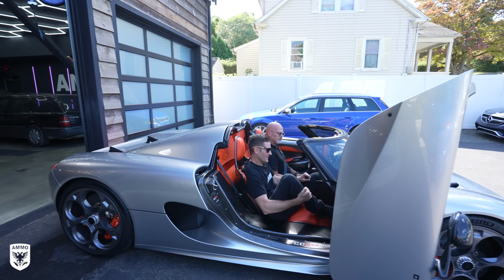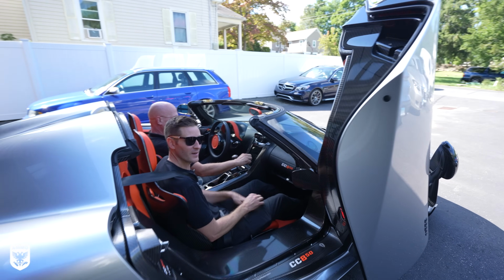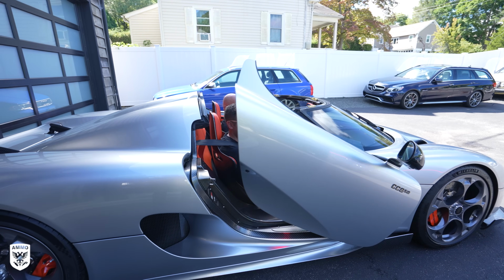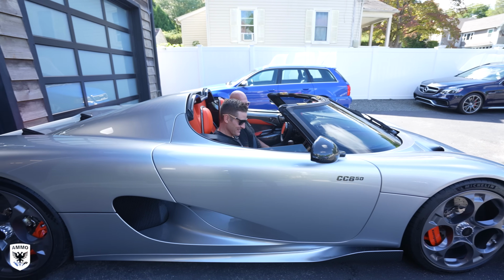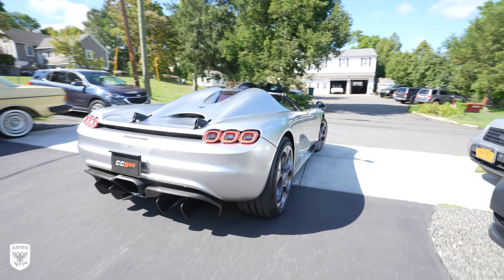Before hopping in and taking it for one of its first rides on US public roads. Now I have to say, this is a huge honor to be there for its maiden voyage, so enjoy the first public drive of the CC850.